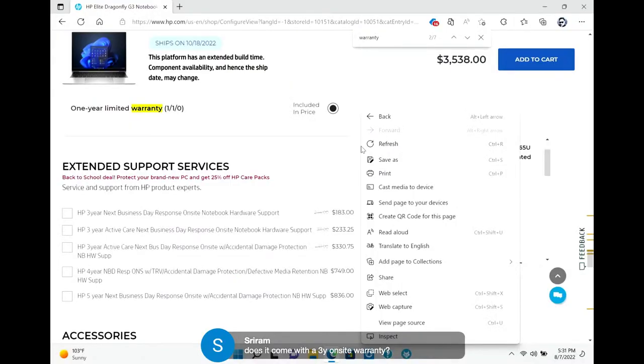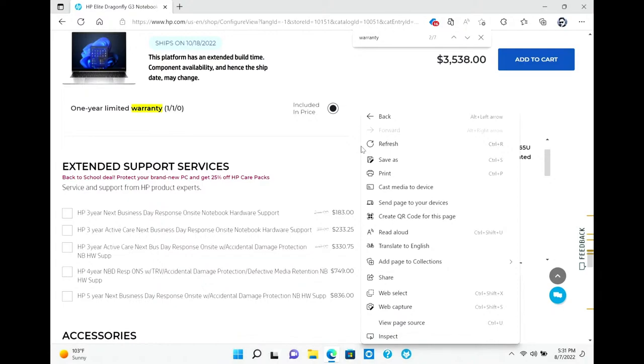So let me see if it says anything. Warranty options. So it's a 1-year warranty with this, and then I guess you'd spend extra for a 3-year warranty. So you could see it here: 1 year included in that price. If you want 3 years, next business day, 183, and then it goes up from there.